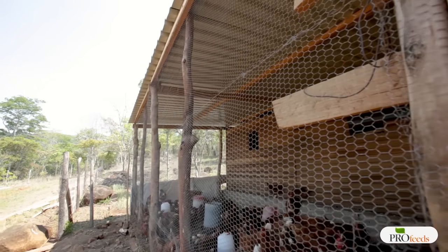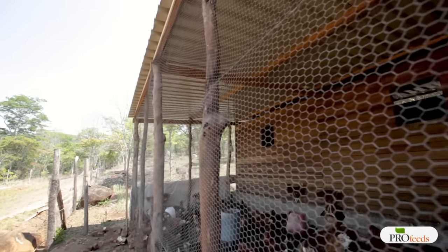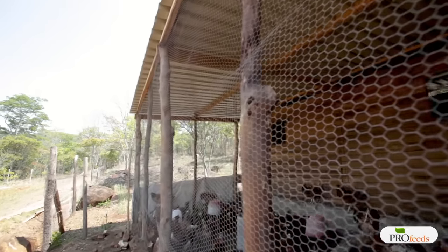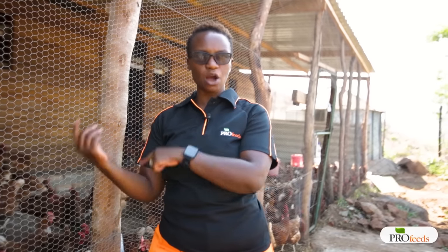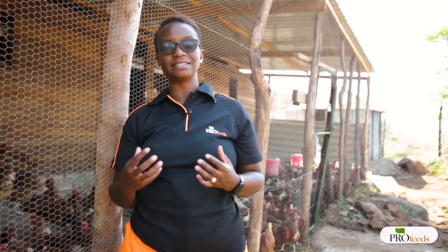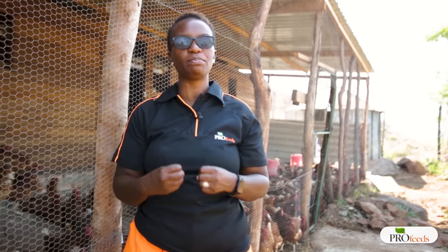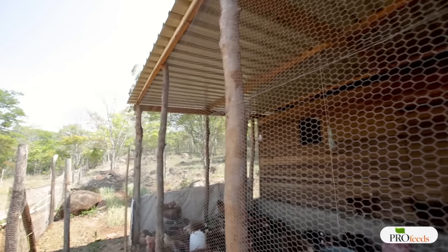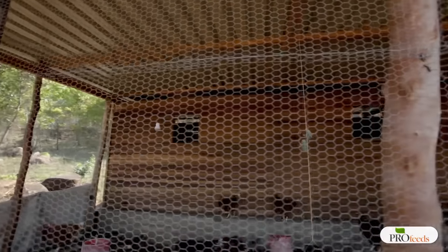So ventilation, number one, is very important. We don't want to close up our birds, because remember, as they are eating and as droppings are coming out, the droppings will have ammonia and all other gases. They are also breathing out carbon dioxide, and all these gases, we need them to go out. We don't want to keep bird gases inside. And they also breathe in oxygen just like us, so we also want fresh air to come in.